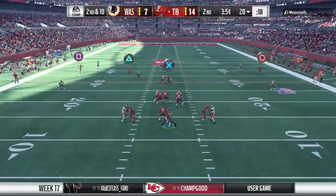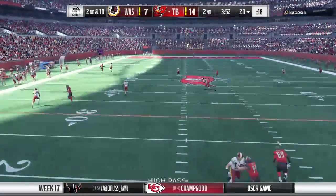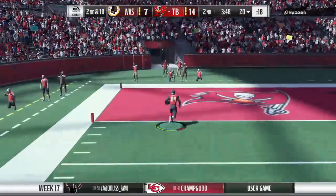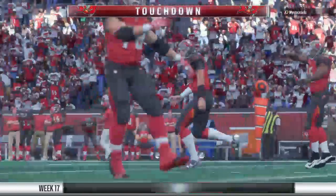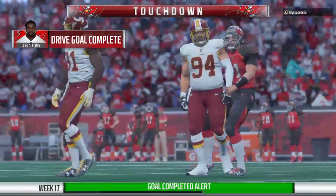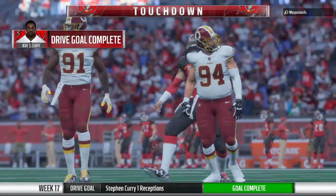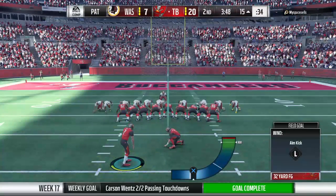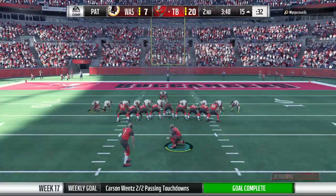On play action, it's Wentz. He's going to rifle one deep left side. It's caught inside the 25. Touchdown, Tampa Bay. A big play there. An 80-yard touchdown. And the Bucs get the quick strike touchdown.